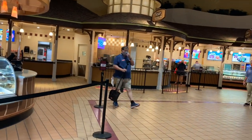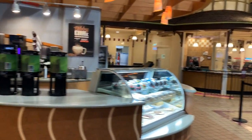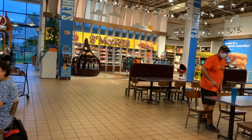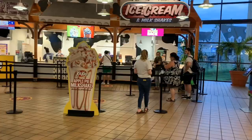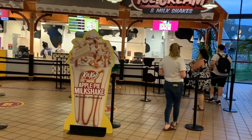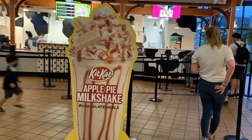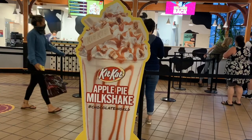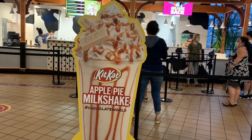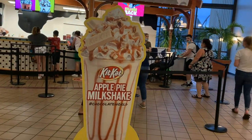There's also a food court in here where you can get actual food, some sweets, some ice cream. They have this entire wall back here for the ingredients to make your own s'mores at home. And here is their new signature Kit Kat apple pie milkshake. It looks incredible. It looks like a white Kit Kat, which I didn't even know existed, but of course they do. Kit Kat's one of my favorites. Definitely the most underrated candy because it's basically like a cookie.